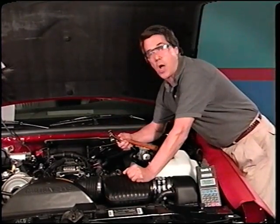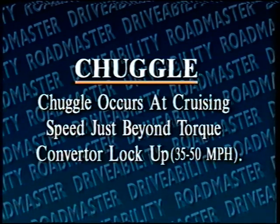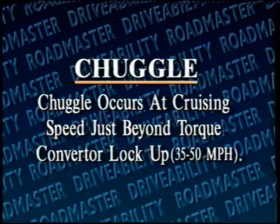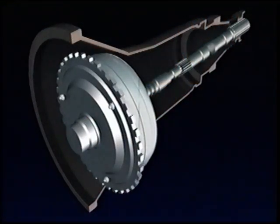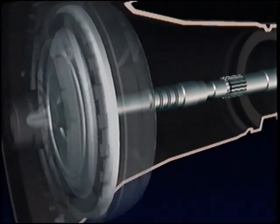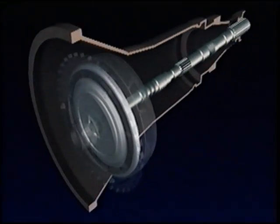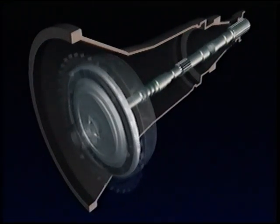Now, let's talk about chuggle. Chuggle, or surge as it's sometimes referred to, occurs at cruising speeds just after torque converter lockup, usually between 35 and 50 miles per hour. By locking the torque converter up as early as possible, very little slippage occurs. Therefore, you get a more efficient transfer of power from the engine to the transmission, resulting in increased fuel economy.